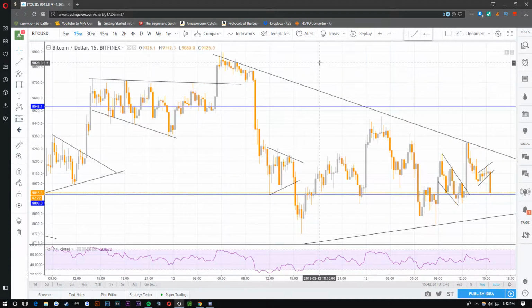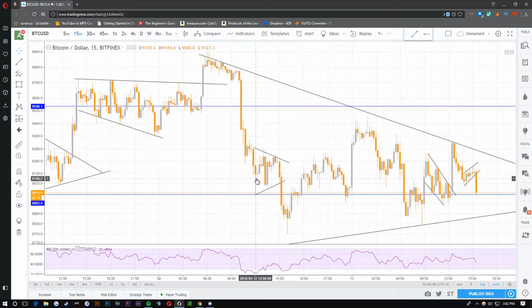So with that out of the way, we had this drop and we held at 9K, and this is where you would have bought. This is where I bought, and I sold at 9.2. It was a pretty good play, and it was a good scalp at least.